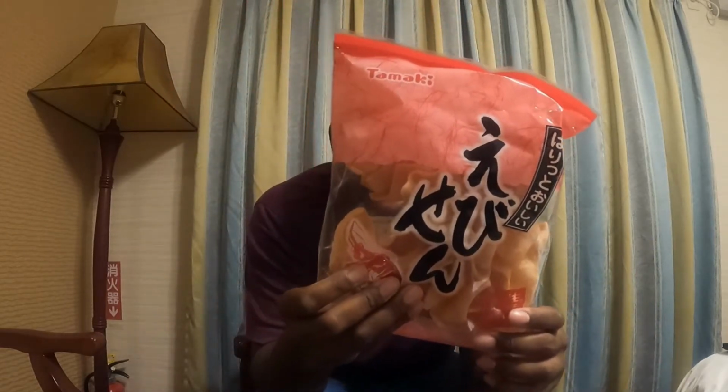And last but not least, we have our Ebi Sen. So we got our Ebi chips, right? I believe the base is rice, like puffed rice. You probably mash it up and then they oven bake these chips. And it's flavored with shrimp, right? Ebi in Japanese is shrimp. So I'm gonna open this up. Ooh. Yikes. But I'm gonna open this up, show you the inside of it.